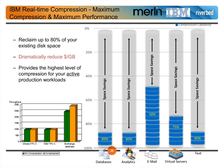Databases like Oracle and DB2, 4, even 5 to 1. Exchange servers for email, 2 to 1. Virtual servers like VMware, typically 3.5 to 4 to 1. And text files, sometimes as high as 10 to 1. Now, the unique value proposition here, though, with real-time compression is not the compression piece. There's many ways to get compressed data. It's the fact that IBM can do this compression real-time, in line, for both initial write and for update.